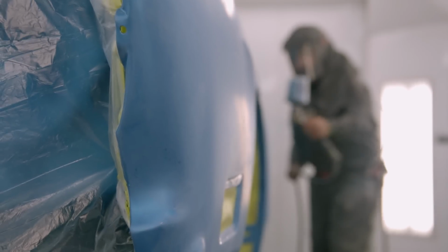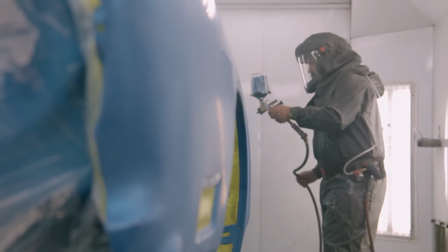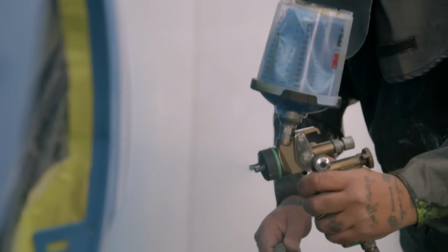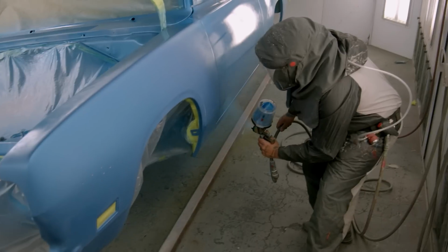Roll it into the booth one time, get it painted, get it cut and buffed, and get it out of here. And because of that, I think it's going to increase our productivity as well as the quality of the finished product. I think everyone's gonna win in the long run.